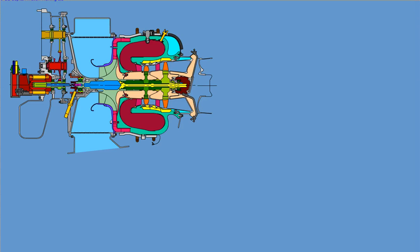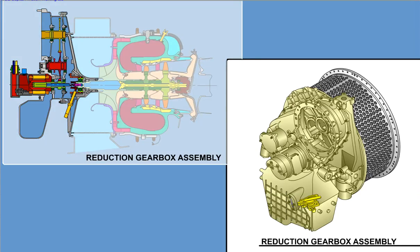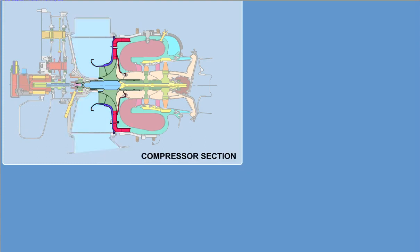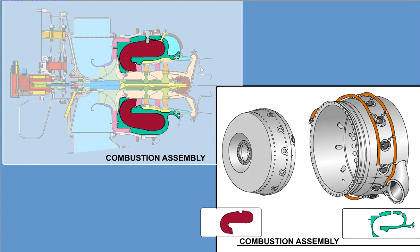The APU engine consists of the reduction gearbox assembly, the air inlet housing assembly, the compressor section, the combustion assembly, and the turbine section.